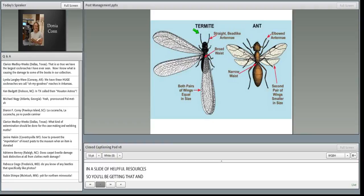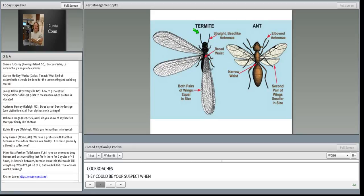So termites. Yes. Okay. So before I move on to some of the vertebrate pests, there's also a question on beetles that specifically like photographs. Basically any of these beetles, or cockroaches. Cockroaches could be your suspect when it comes to photos. Because the cockroaches and silverfish like the gelatins and the pastes, you really could be having a problem with the silverfish or the cockroaches rather than the beetles, because they actually want to eat that emulsion layer on your photograph. So think about that.